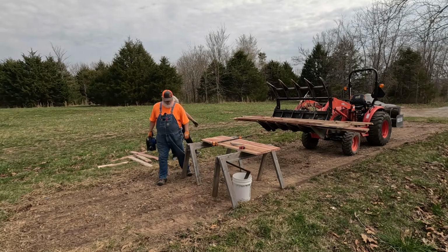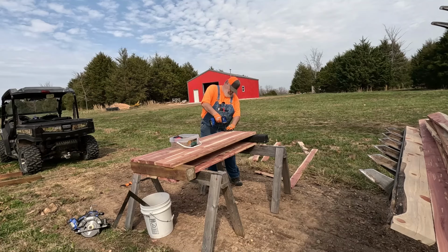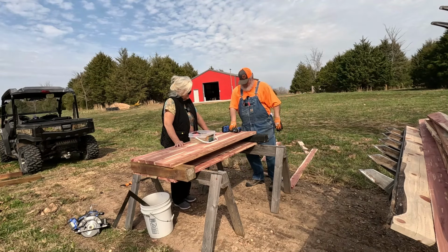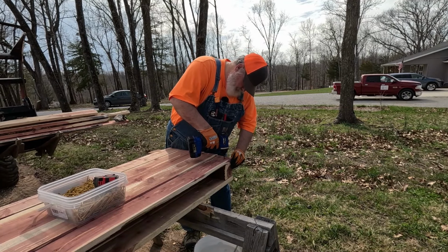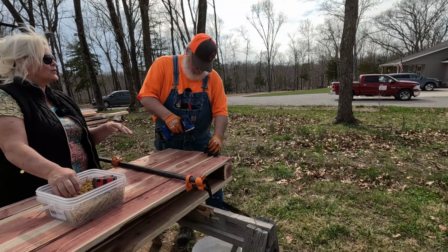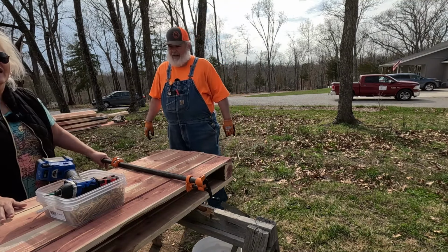That work okay? That worked perfect. They look short now, don't they? They'll be okay. That ain't going nowhere. I'm the nail girl. What color do you pick? Gold. Okay. I like it. Yep.